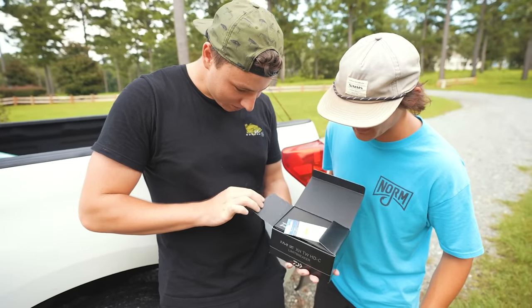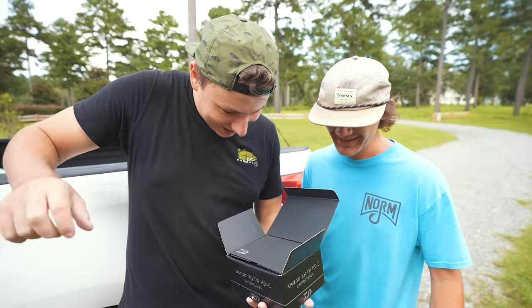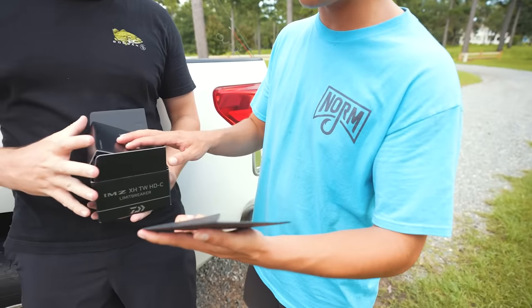Uh-oh. We got instructions that we're not going to use. That's in a different language. We don't need that. Oh, snap. Dude, it's like unboxing an iPhone. Ooh, it comes with an envelope? An envelope? Wait, do we open that first?